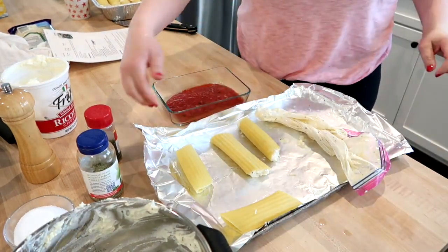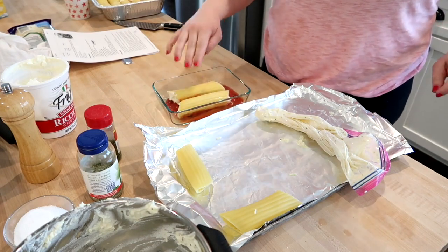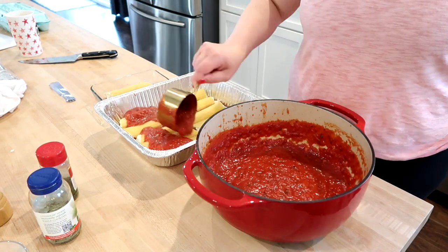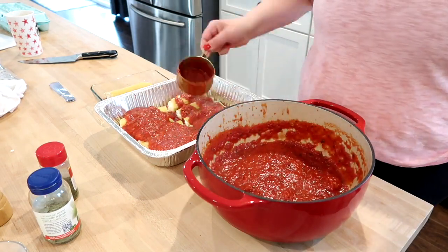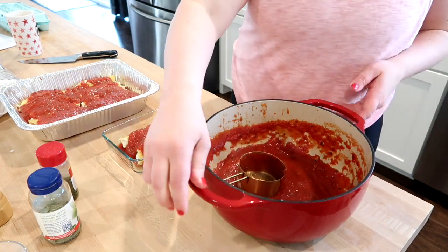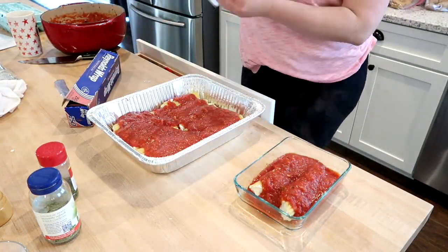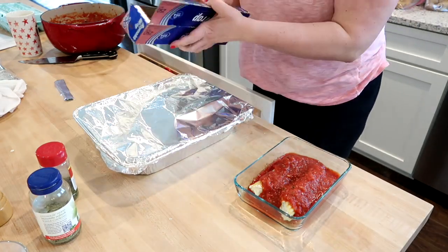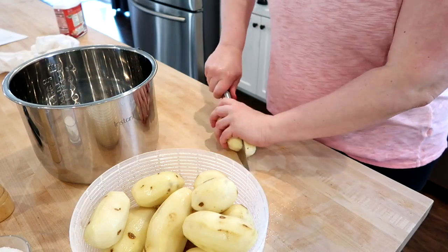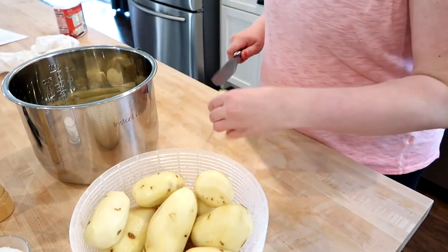And this will be like a great meal prep for Adam and I to take to work during the upcoming work week. So after those are all arranged, you can take the rest of your sauce and pour it over. Make sure that they are all covered in sauce. And I had about, I don't know, a cup and a half extra of sauce, which I just put in a jar and put in the fridge. You can cover these with foil and bake them in the oven. About 10 minutes before they're done, you can take the foil off and sprinkle extra cheese on top.